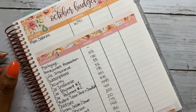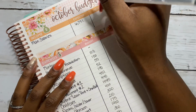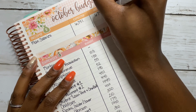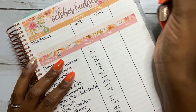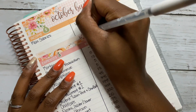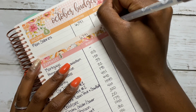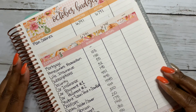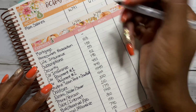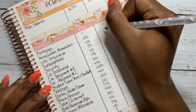So for our main salaries, our expected was $6,791, and that is what we budgeted, and that is what I'm going to stick with. So we'll just put that there for actual, no variance. 6,791. So now let's get down into these expenses and see where we are. For mortgage, there was nothing. We don't include our mortgage.